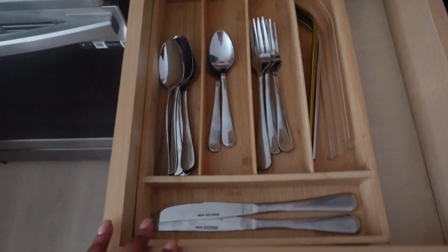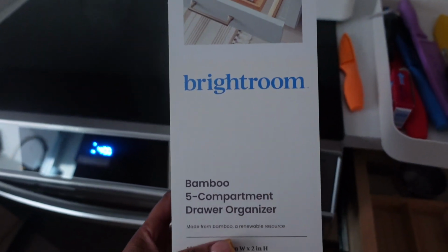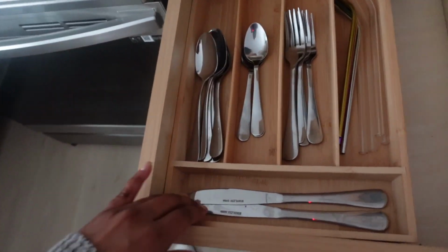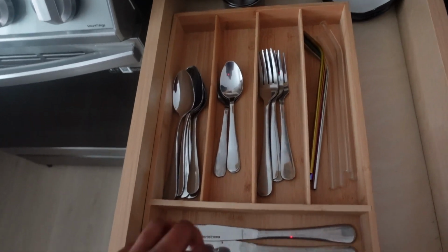So I got one down. This is how it looks from Target. And they're way cheaper. I like how it looks. It blends perfect with the cabinets.